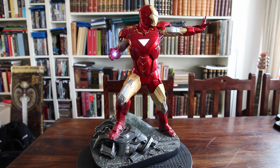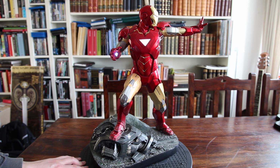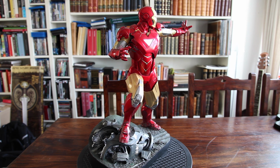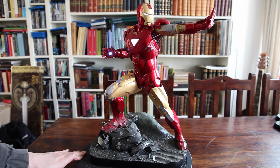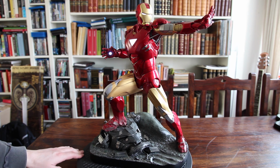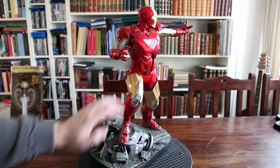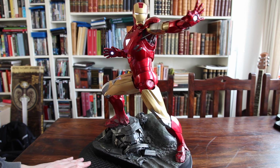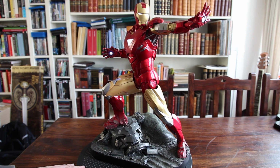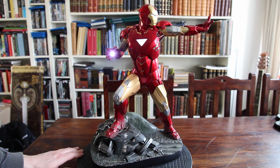It has this iconic red color, and the triangle chest light here, which is very unique for this specific armor, the Mark 6. And as you can see here, it's got all these iconic red colors, and there are these gold areas as well, most noticeable on his upper arms here and on his upper legs here. And as you can see, the light up effects are really good. He has light ups on his hands and on his chest and eyes here. And it's a really nice piece.